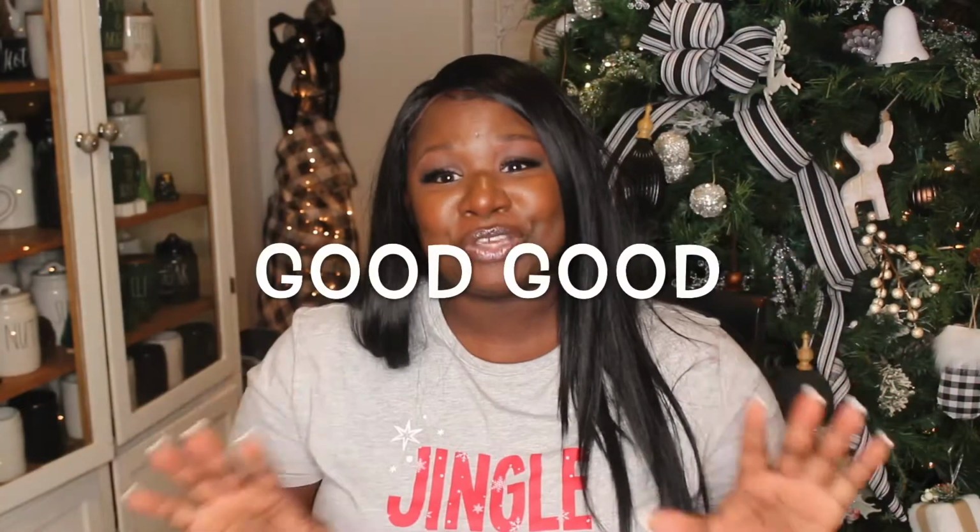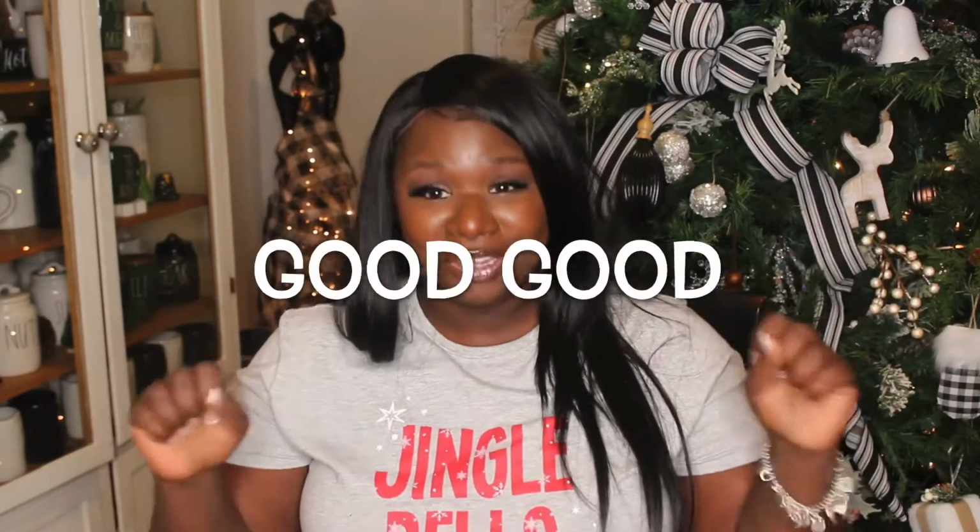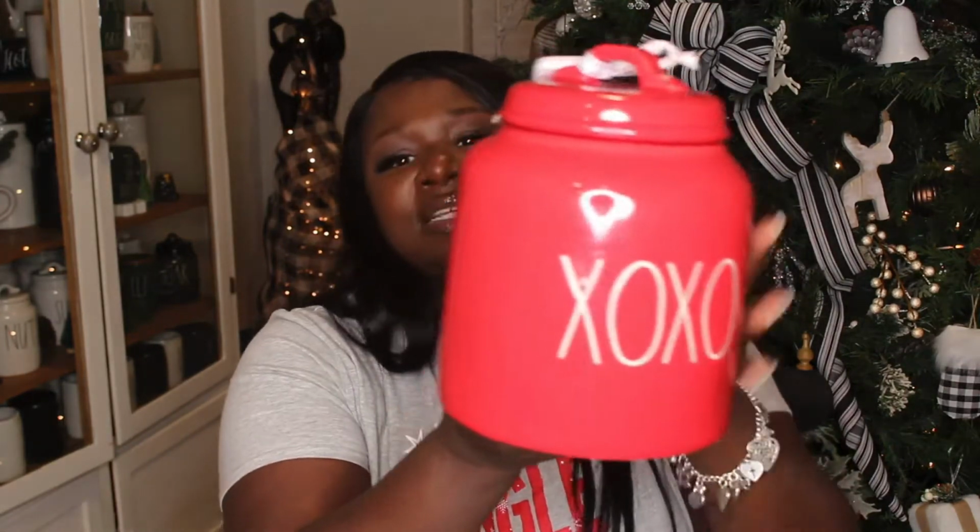Okay, now I'm going to show you the heavy hitters, the good stuff, because it gets better. It just gets better and better and better. So one of the things that my Dunn buddy found for me is this red canister that says XOXO. It's a big canister, but I do not have anything like this for Valentine's. I think this is the first time Rae Dunn did something like this for Valentine's, but it is super duper cute.